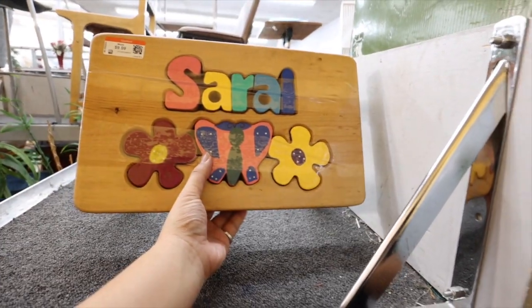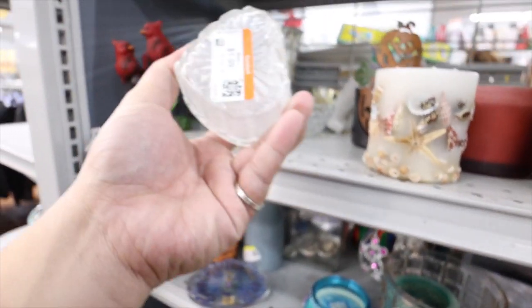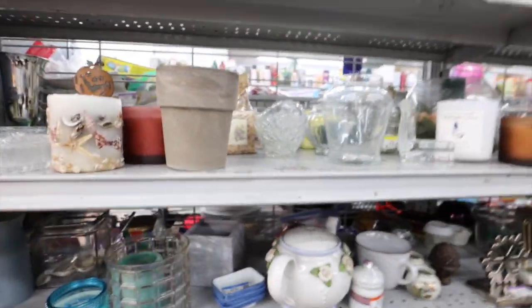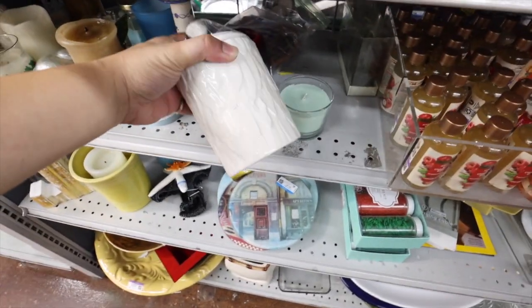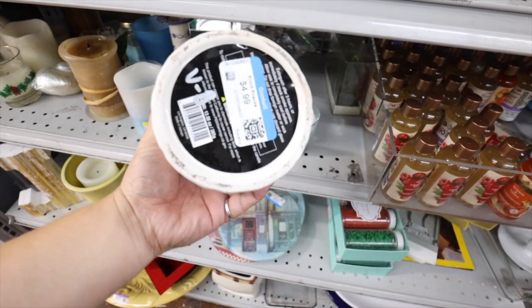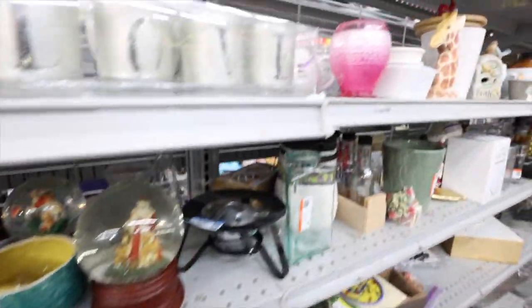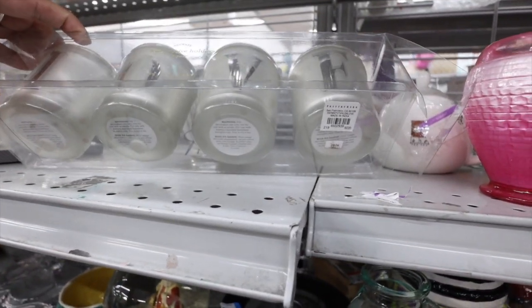Oh my gosh, how cute is this? Little heart thing. A little egg bowl. Oh, is that cool? Kind of like feathers. It's a candle. Interesting. Bowl. Oh, Pottery Barn Love, $5.99. It's actually really cute.